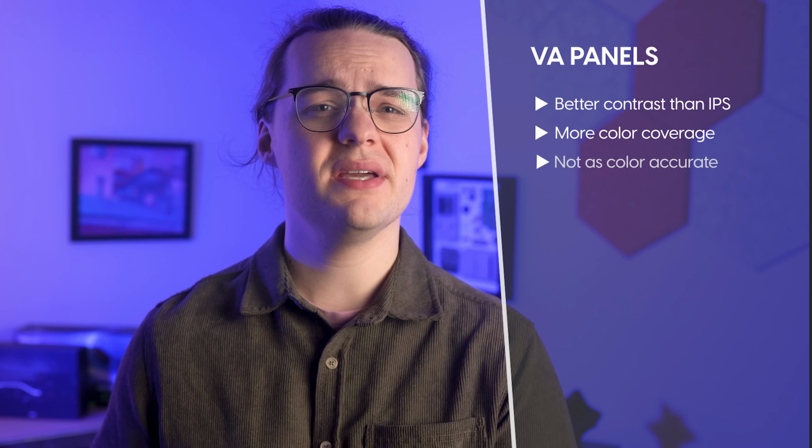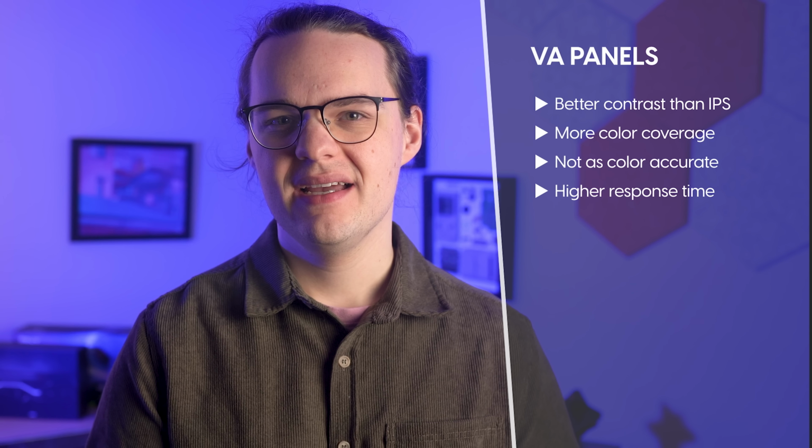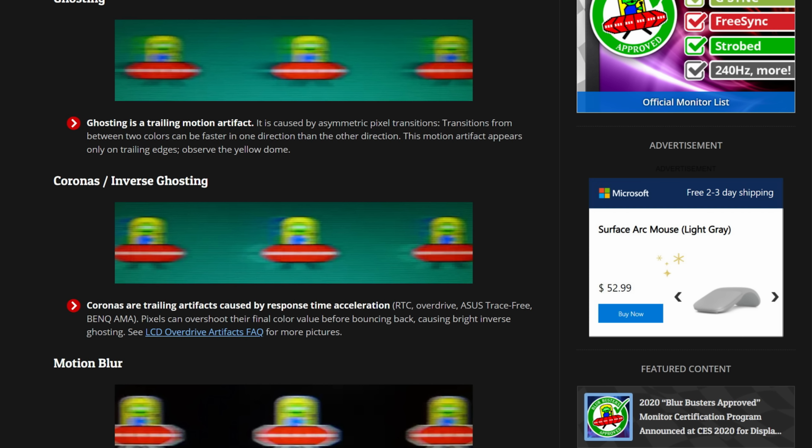VA panels make some trade-offs. They have better contrast and they can produce more colors than IPS, but they don't always come with the best color accuracy out of the box. VA panels don't have super low response times either, so most monitor brands will use some sort of an overdrive feature to improve the response time. This can have an inverse effect of ghosting though, where you'll see a small black trail behind objects at higher overdrive levels.